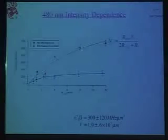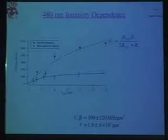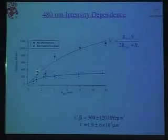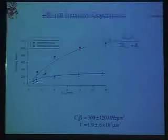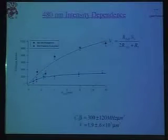Similarly, we can look at the intensity dependence of the 480 nanometer light with and without the microwaves. With the microwaves, you still get kind of a saturation of effect because of the stimulated emission going on. When we turn on the microwaves, then we get a nice saturation.